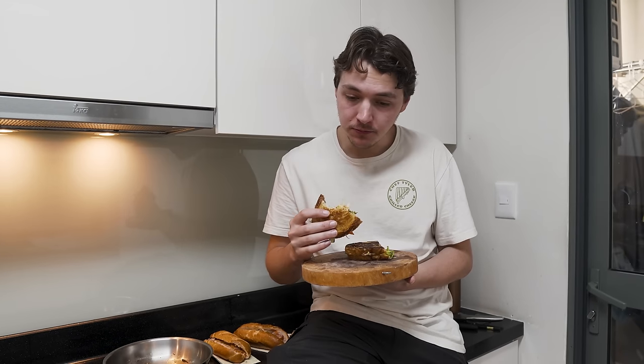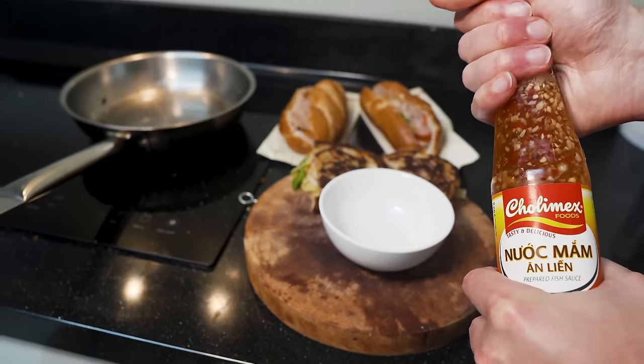And you know, it wasn't great. Probably a 5 out of 10. I could barely taste the pork. It mostly tasted like hot cucumber, which is not great.